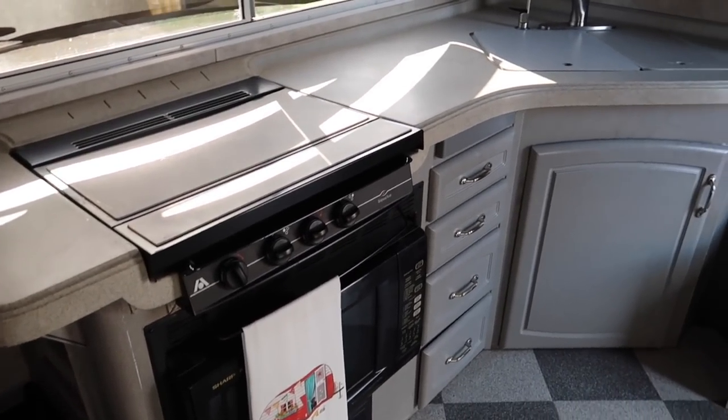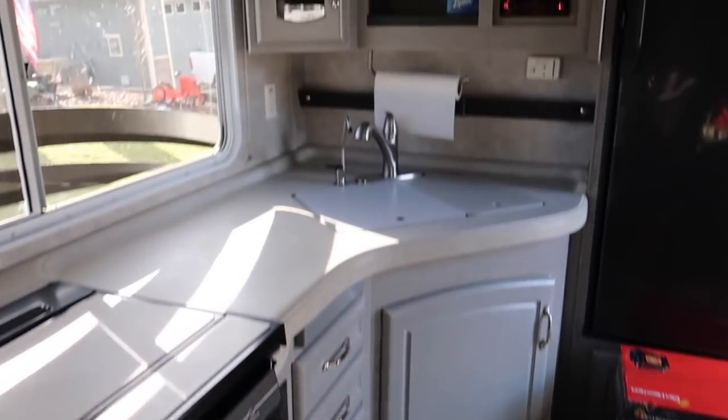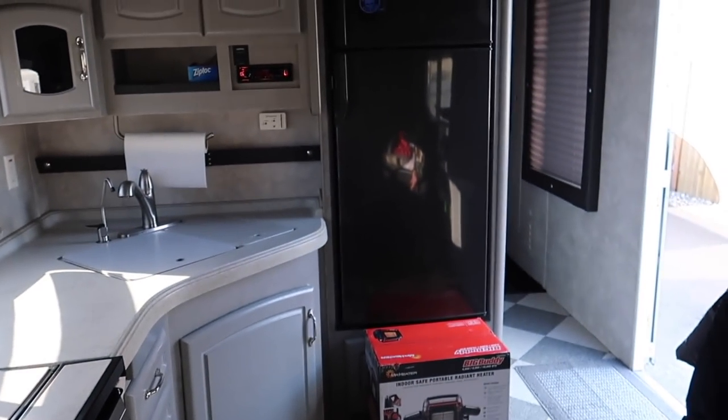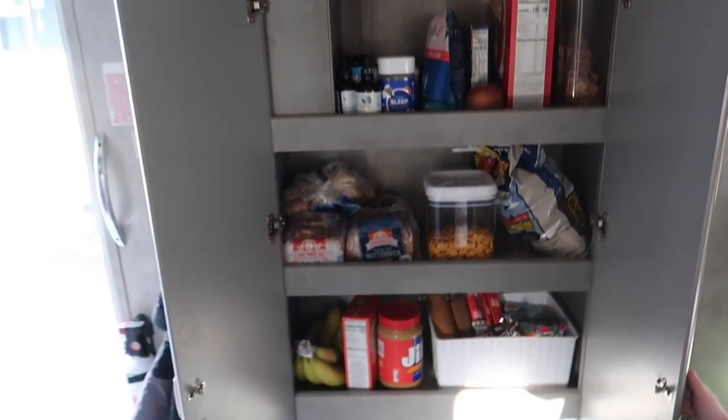Lots of counter space. It has a convection oven slash microwave, and then tons of storage up here. The refrigerator is super big. There's a TV up here and it drops down so you can watch it. Full on pantry.